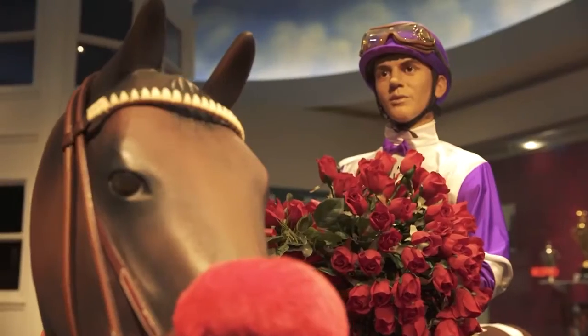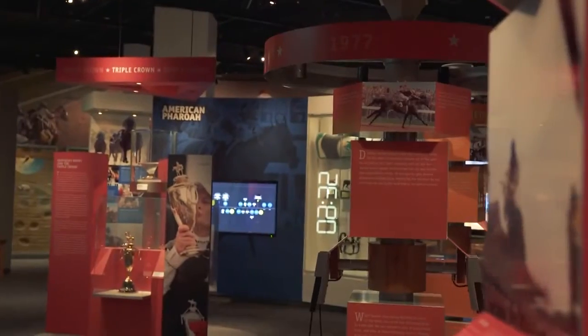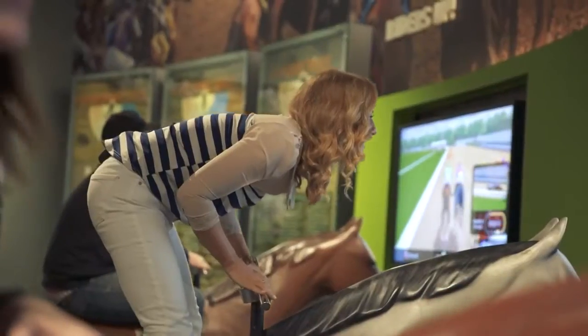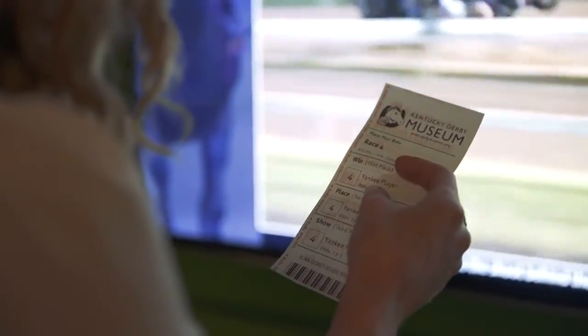The museum is filled with a fascinating mix of racing history and interactive attractions. You can strap on your boots and ride a virtual horse, place a pretend bet, and even do your best announcing impression. Go on the outside, Susie's gal, between horses, towards the inside. How do they do this?